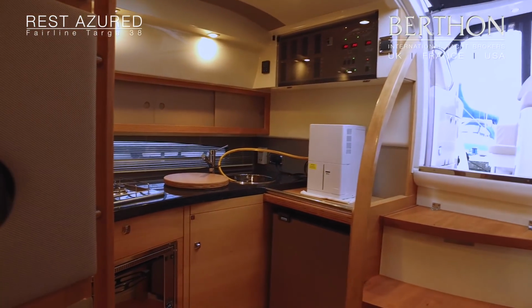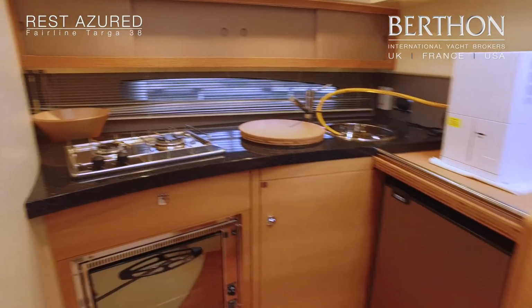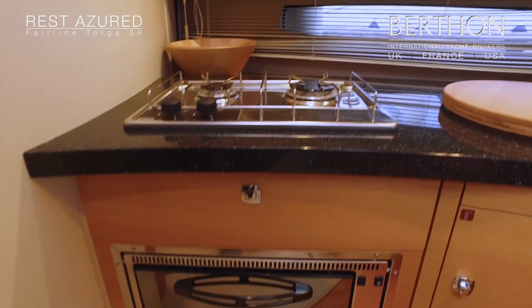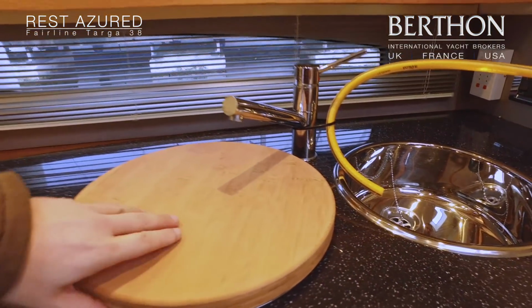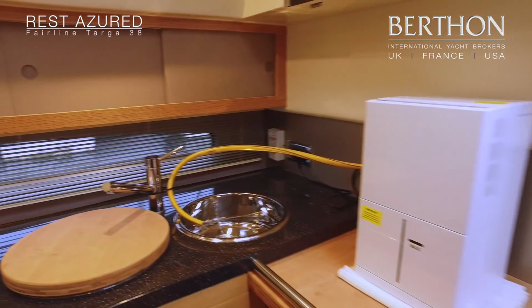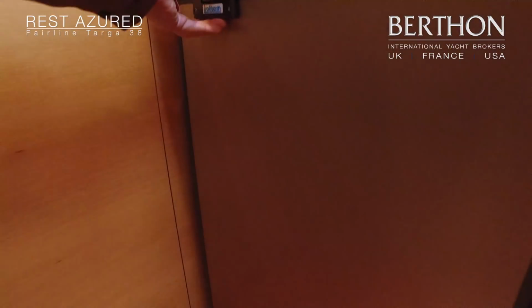And the galley is just conveniently placed over to the starboard side. So we've got a gas cooker, 2-burner hob, a nice little SMEV oven here. Black Corian work surfaces all the way around, and again plenty of light from this window. 2 stainless steel sinks set into the Corian worktop with covers on them. And then the main fridge is over here, just set against the aft bulkhead.